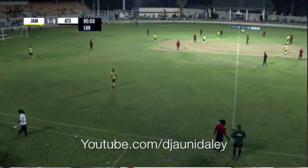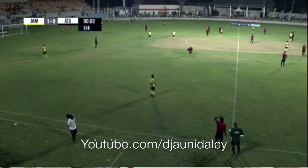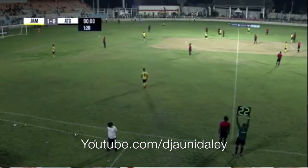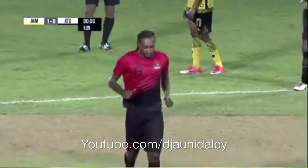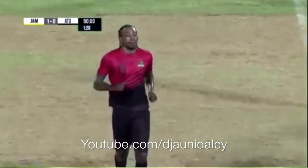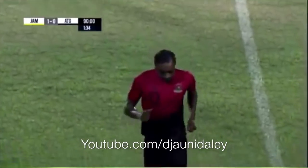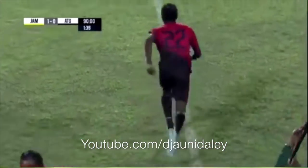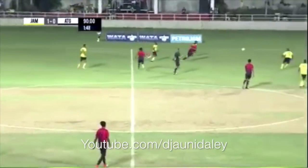So we've gone past the 90 minutes, and some minutes have been added. We've not seen what the fourth official has shown. Perhaps he has already done so, but what we do know is that a substitution will be effective. Number 22 coming on. Someone on the far side coming across. We can't see the number. It's number 13, Tamorley Thomas, making his way off the park, and Akeem Thomas heading on. So the big number 13 has been working all night on that right side, Tamorley Thomas against Kamar Lawrence. And now the number 22, Akeem Thomas, comes in for him.